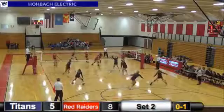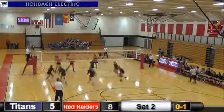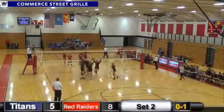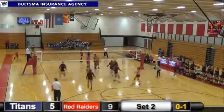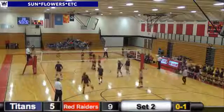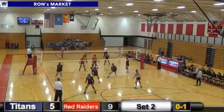Destiny Hack puts it in play. Holzbauer at that left hitter position, just barely hits it over. Denning with the set. Clark with the spike. The officials are saying the ball did not clear the net, so it was 4 hits against the Titans. Tyler for the Red Raiders up to serve. Into the net.